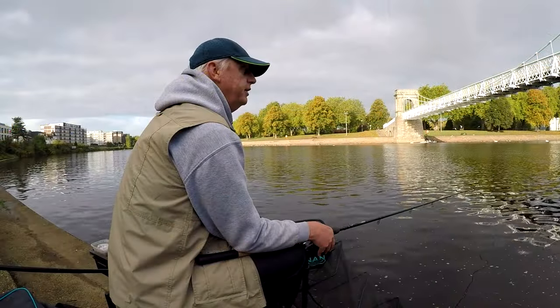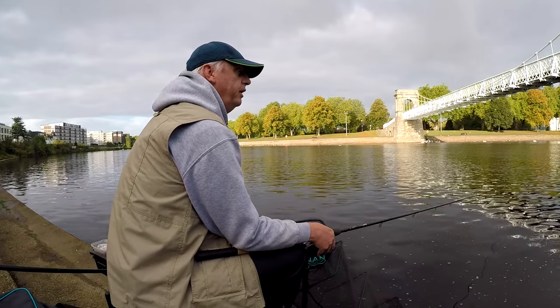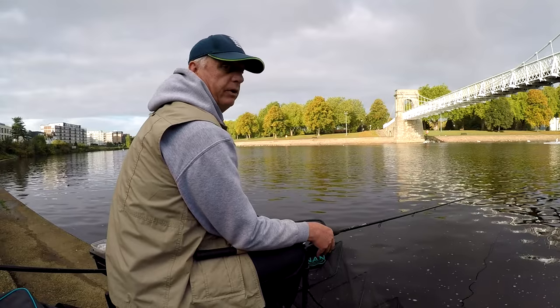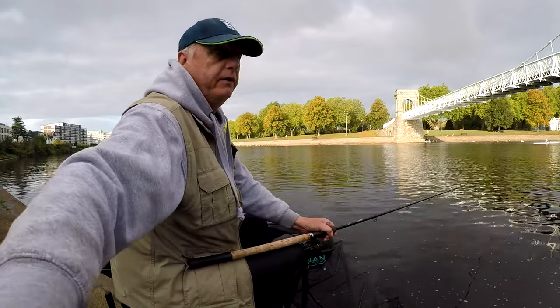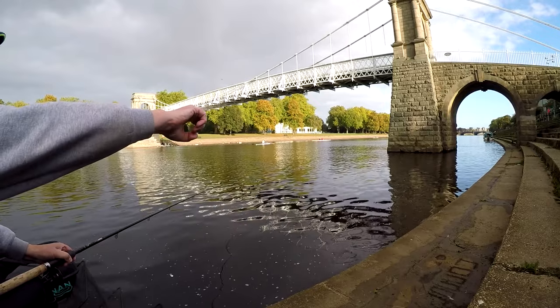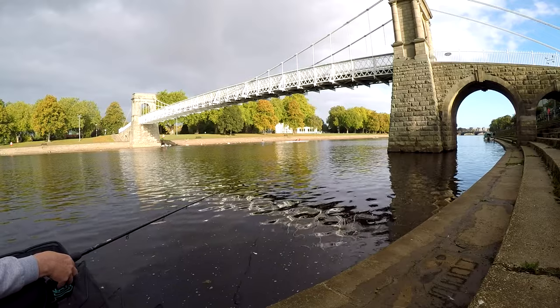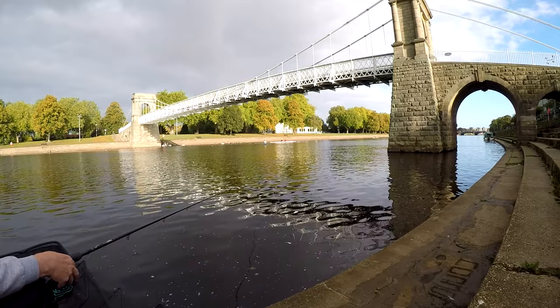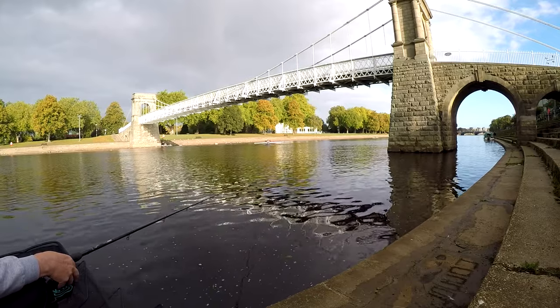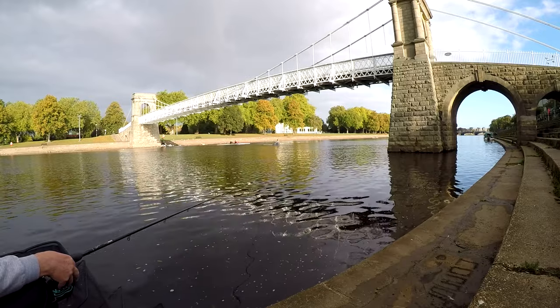So I'm trotting down, we'll have a look at the rigging in a bit more detail in a bit. I'm trotting down towards the pillar and hopefully go outside of the pillar. If it reaches that far, if I go outside of the pillar, let the float run around the side of it, see if there's any big fish actually under the bridge. And we've just had the one bite so far and the one roach in half a dozen casts.